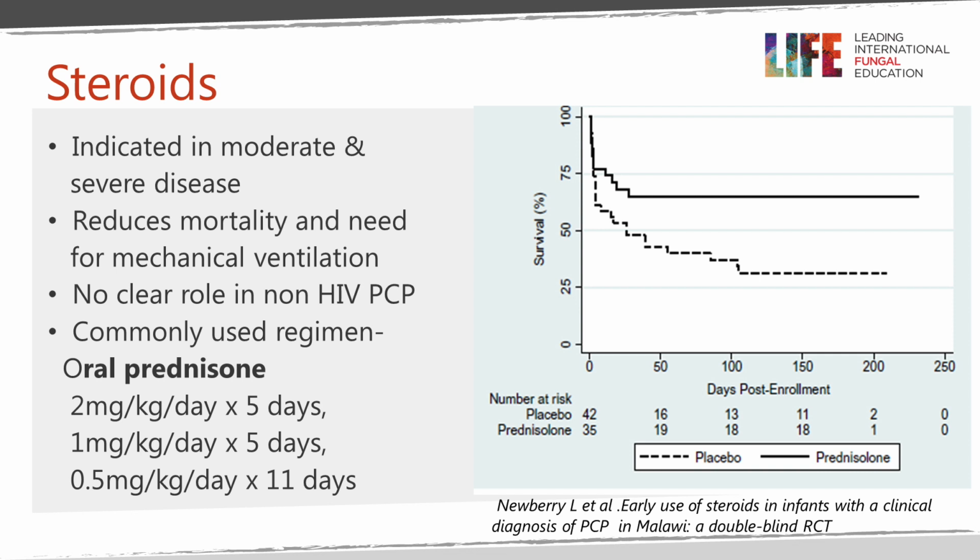Now, when you look at the graph on the right, it's a Kaplan-Meier survival curve looking at categories of patients who are put on steroids and a category of patients who are put on placebo in addition to appropriate therapy for Pneumocystis pneumonia. So the steroid group is a continuous line with prednisone, and the placebo group is the dotted line below.